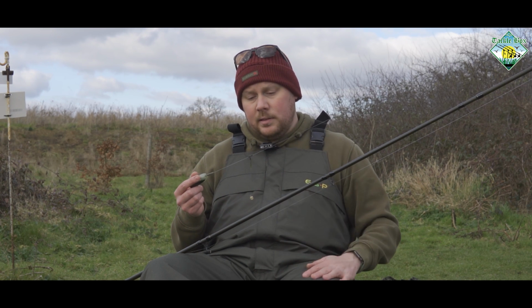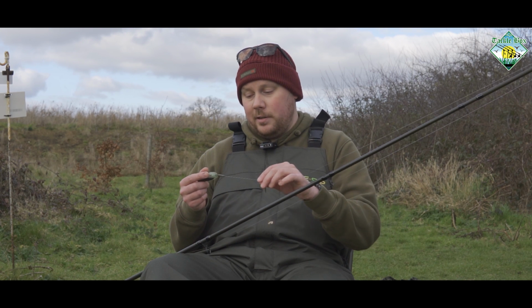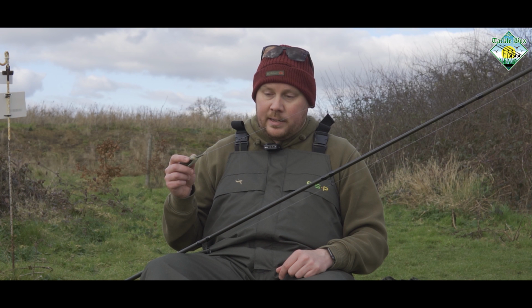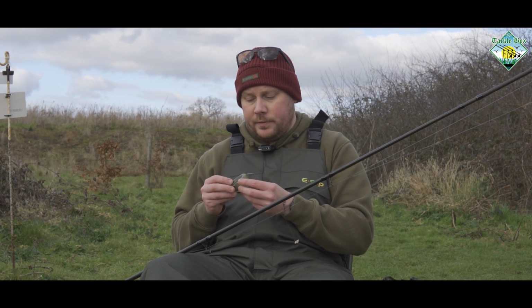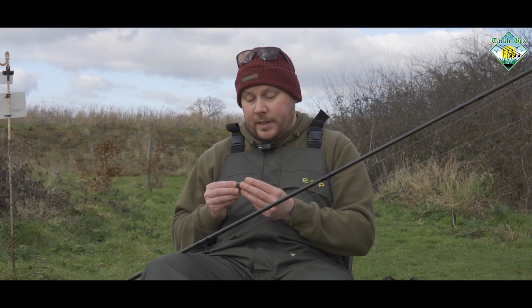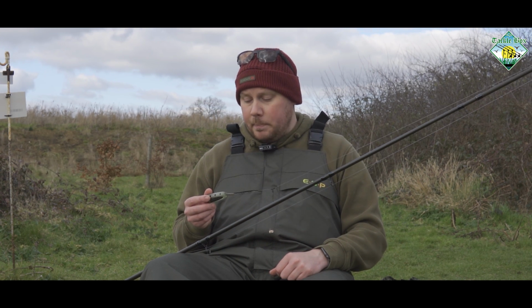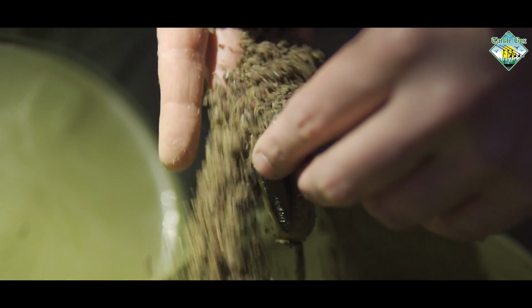Like I said, it's not as complicated as carp fishing can be. There's not 4 million different rigs for this, that and the other. And yeah, it's just a case of recasting the rigs every 25 minutes, half an hour, keeping the swim topped up, and that's basically it. Fish right up into dark.